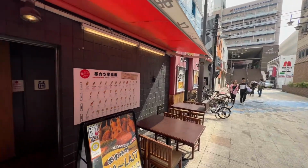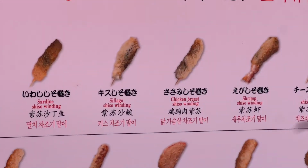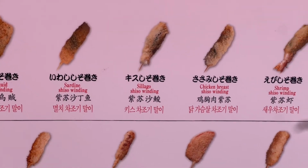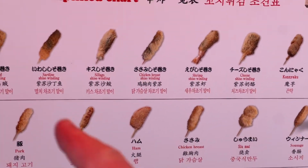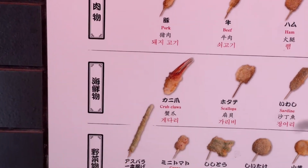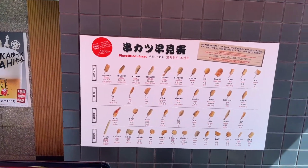Lots of katsu places. So what's cool is this place has everything in Japanese, English, Chinese, and Korean. So you order it by the seafood. So this says many types of things. This one says that it's meat. This one says that it's seafood, and these are all vegetables. So this is their whole menu of fried stuff that you can order.